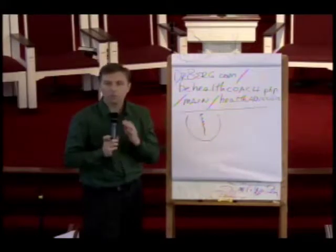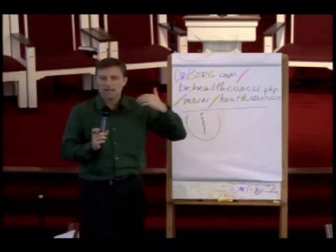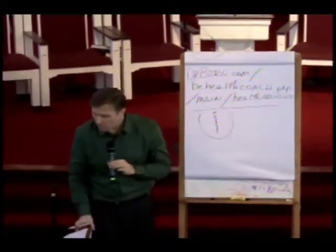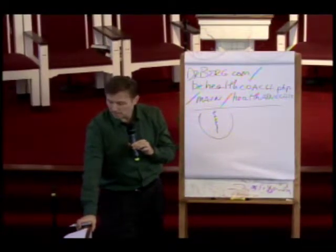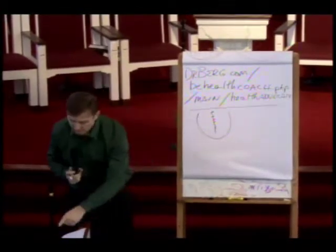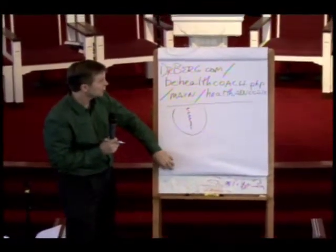If the tongue is white, that is a yeast problem. That's usually coming from years of using antibiotics. If your tongue is red and glossy, that's a liver problem. It's a B2 deficiency. So that's pretty much it for the tongue.